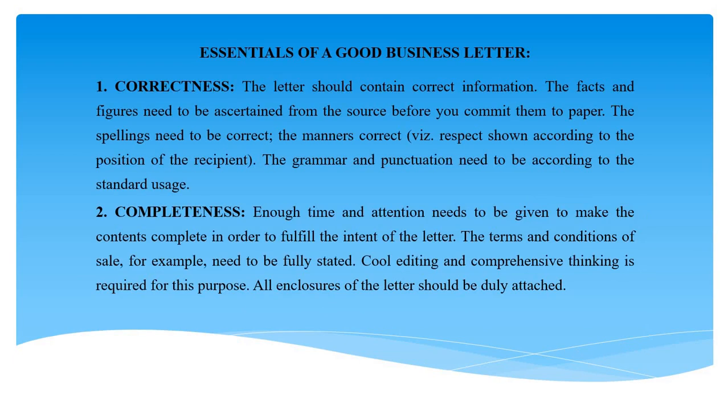Today, we are going to see about the essentials of a good business letter. What are the things we need to understand to have a better or best business letter? In the previous class, we've seen about the basics of business letter, what are the types of business letter. Now we are going to see about the essentials of a good business letter.